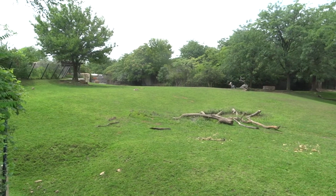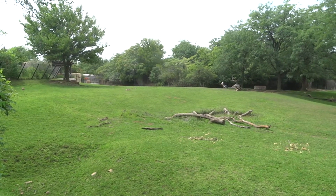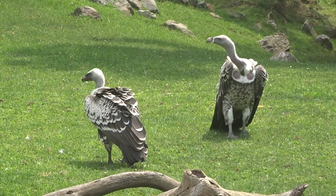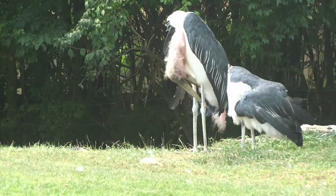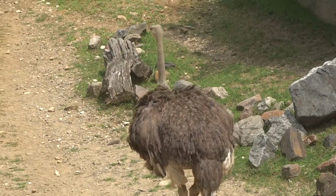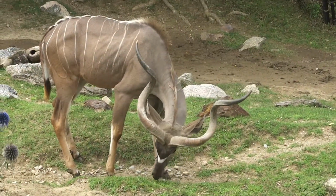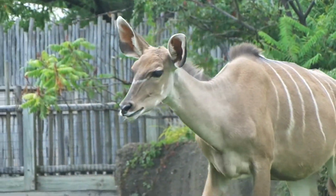Here you would find white-bearded wildebeest and Grant zebras, which you will actually see later because they are rotated with the rest, which are Ruppel's vultures, marabou storks, southern ostriches, and greater kudu, both male and female.